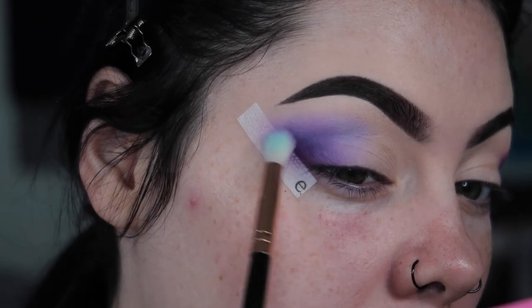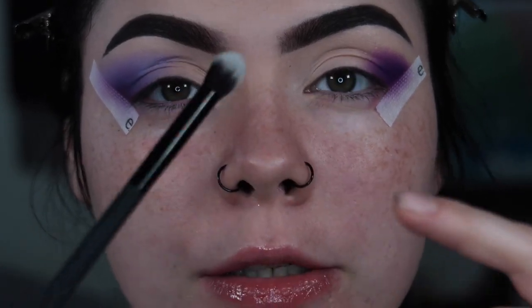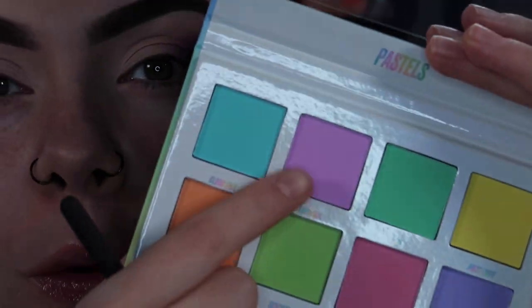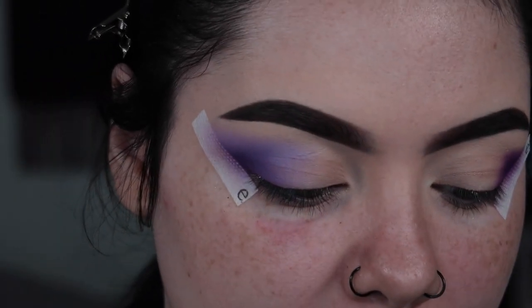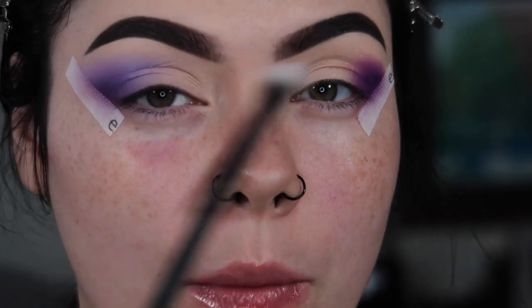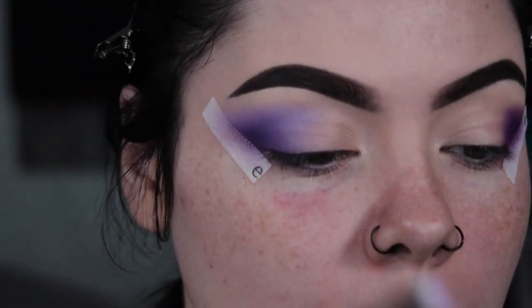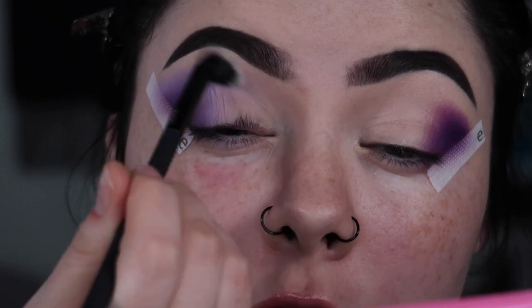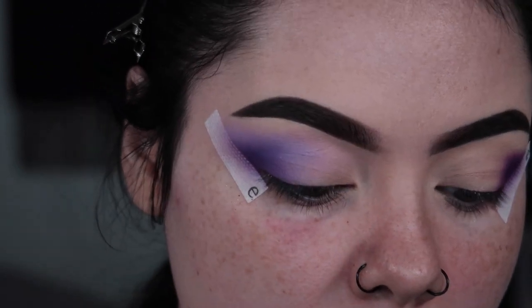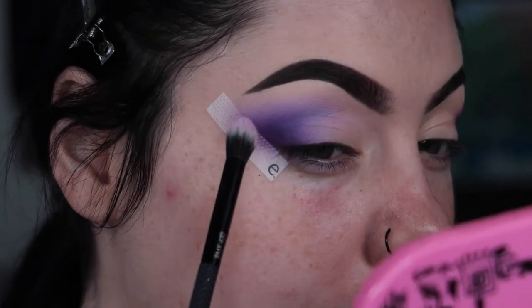So there's that. I'm going to take this Morphe Pro BMX 430 crease brush. It's tapered, so it's really going to help buff this out. And then I'll go into the shade Euphoria, which is the light purple in the Daydream palette. For this brush, I'm just going to swirl the product around the tip of it, so that it's all coated. And then I'll just go in circle motions right over this. So this is more of a purpley pink.